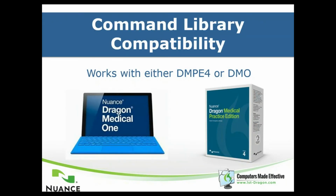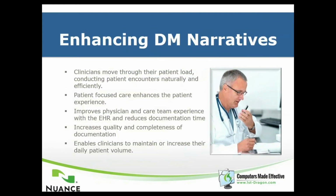So that's the goal for our custom command library: to make documentation quicker and easier. That's why we have put together these custom libraries that are specialty specific. The library will allow you to document faster using pre-selected customizable commands. Our customizable command library works within our DMPE4, or Dragon Medical Practice Edition 4 software that is local, or it also works with our cloud-based version, which is Dragon Medical One.